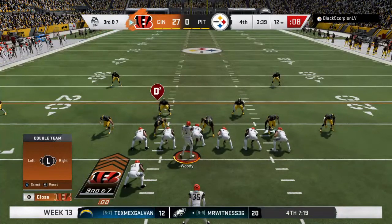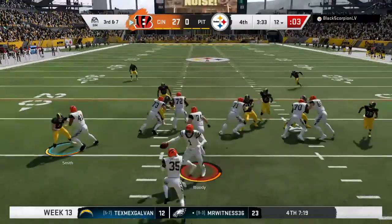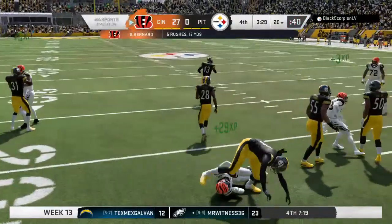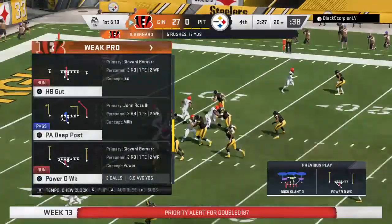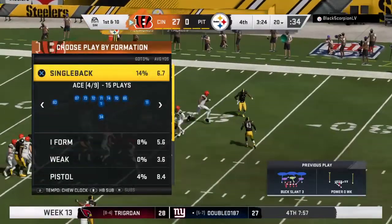Now the Bengals on 3rd down. Not quite 50%. 4 for 9. This is 3rd and 7. They'll run again with Bernard. And he will get the 1st down as he's up to the 20-yard line. It goes as a gain of 8, and it moves the chains.